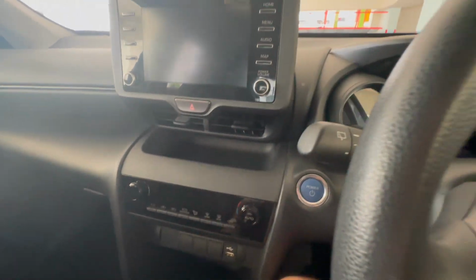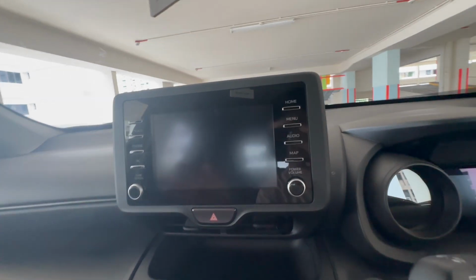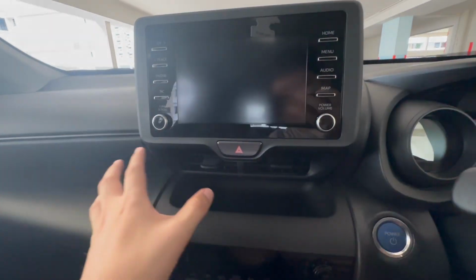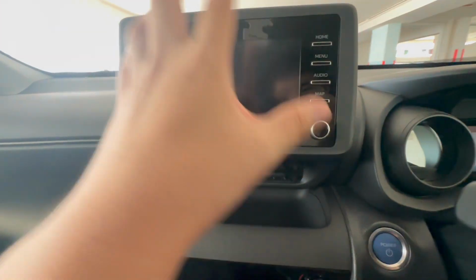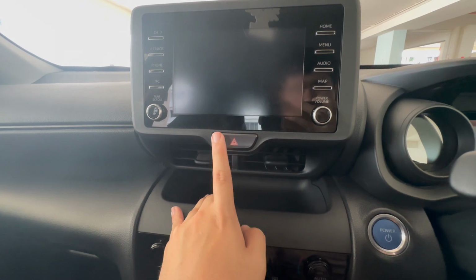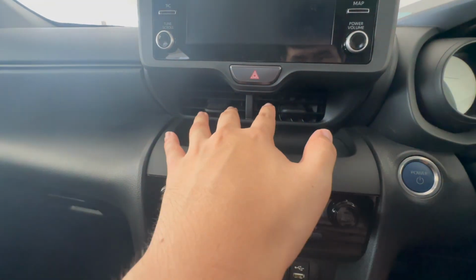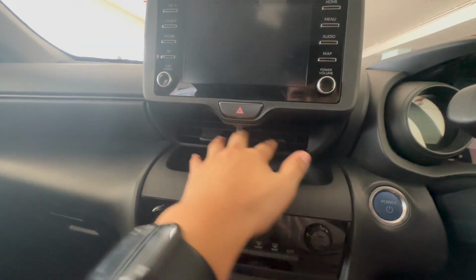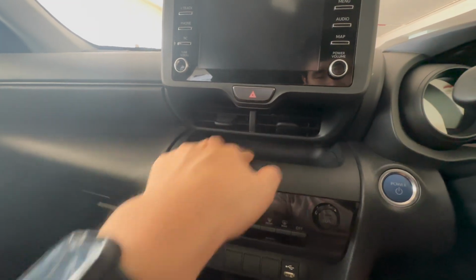So I'll be starting right at the top, which is the infotainment screen, which I'll show you guys later on when the car is turned on. But for the time being, I'll just tell you guys the other parts of the car. Right down below the infotainment, you got your headlight switch right here, and right beneath, tucked inside there, you got air vents. Usually there will be 2 air vents right in the center.